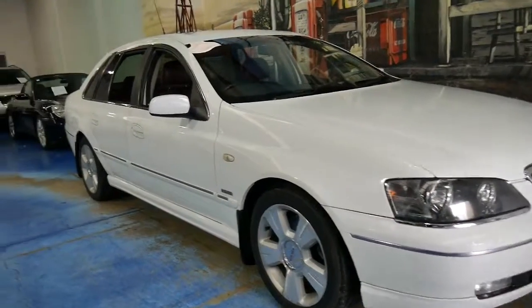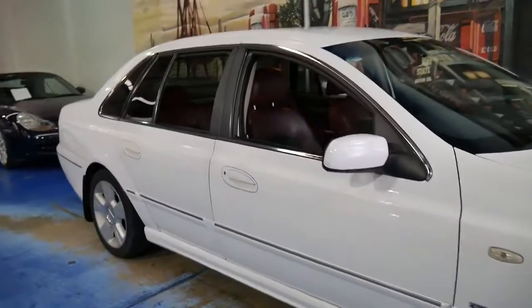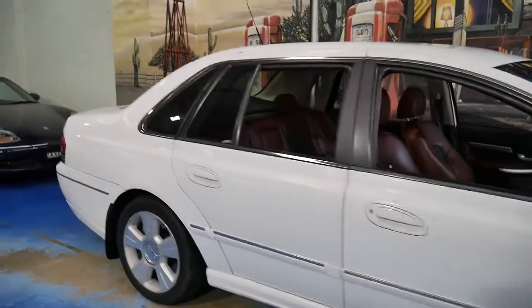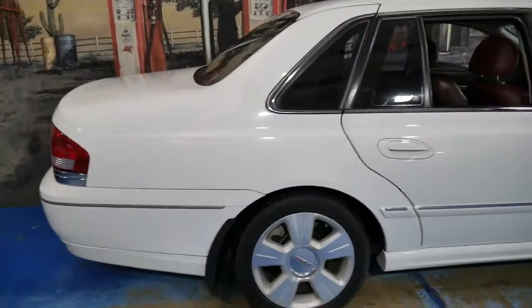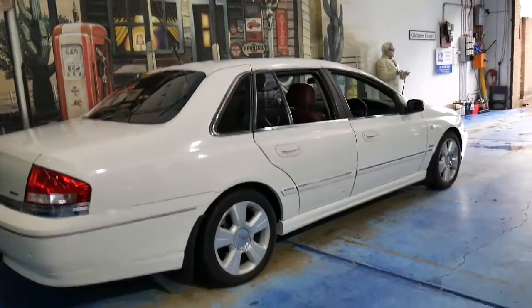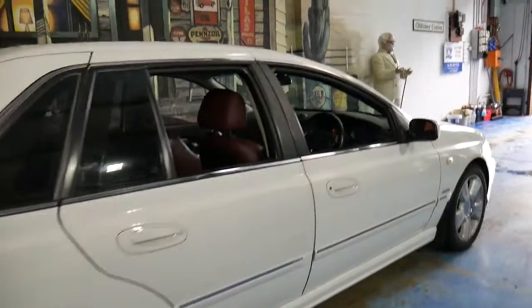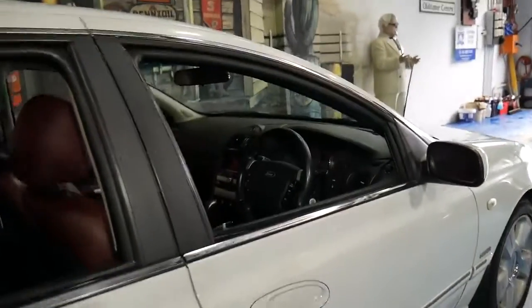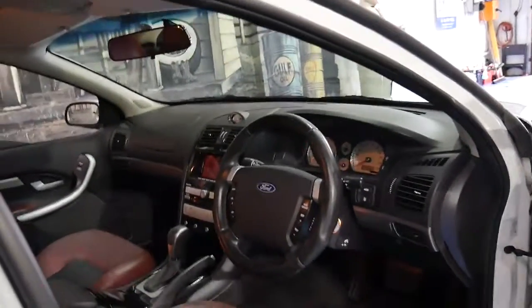We don't sell a lot of Fords, but we just couldn't say no to this gorgeous Ford Fairlane G8. They're quite rare. Obviously, they're a long wheelbase, being a Fairlane, and it's got the big 5.4 litre V8 engine. This particular car has travelled just 115,000 kilometres since new, and it's in very good condition.